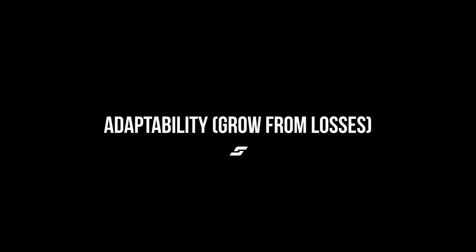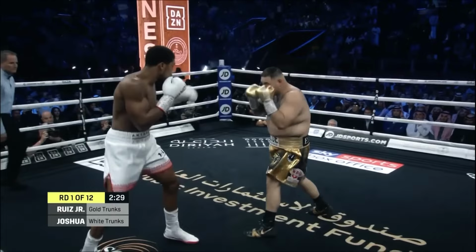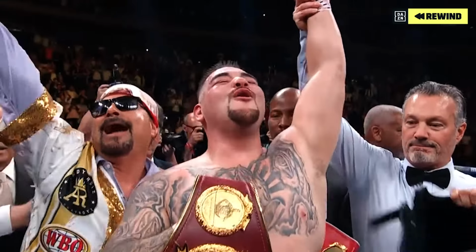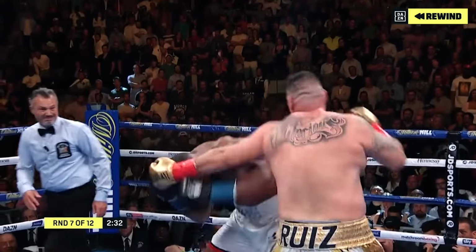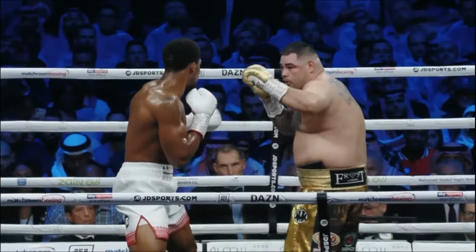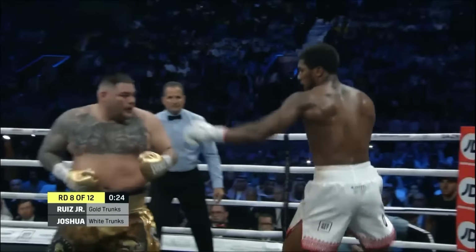Adaptability. Grow from losses. As mentioned, this is one of Joshua's best skills, which is his ability to adapt and adjust to his previous mistakes. And we could see that adaptability and adjustments in both his rematches after his Ruiz loss and after his Usyk loss. In the first fight, AJ made the mistake of trading on the inside with Ruiz and not using his longer reach and footwork. In his rematch, we saw a much more composed AJ using the stick and moving around the ring to outbox the shorter man and keep him on the outside.